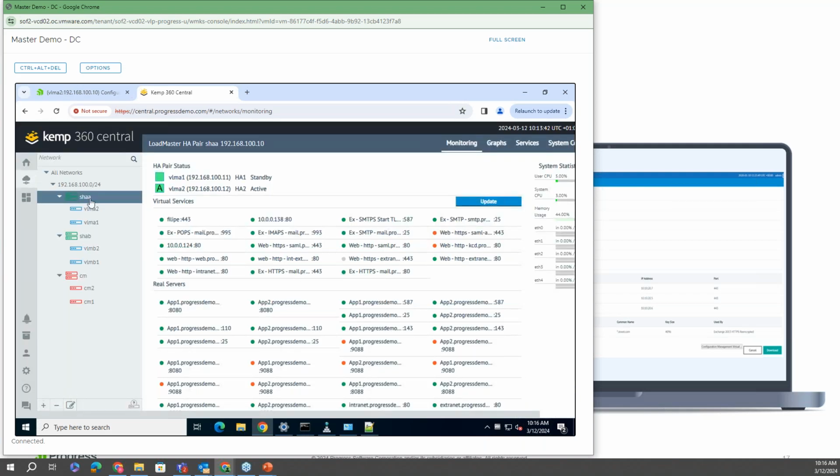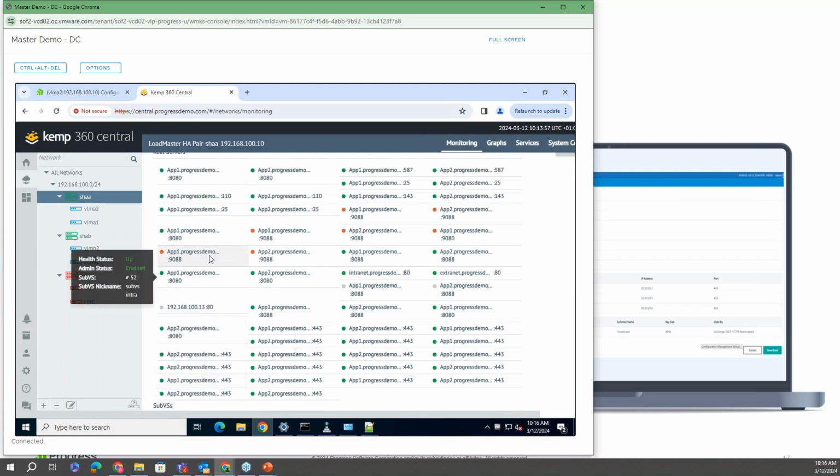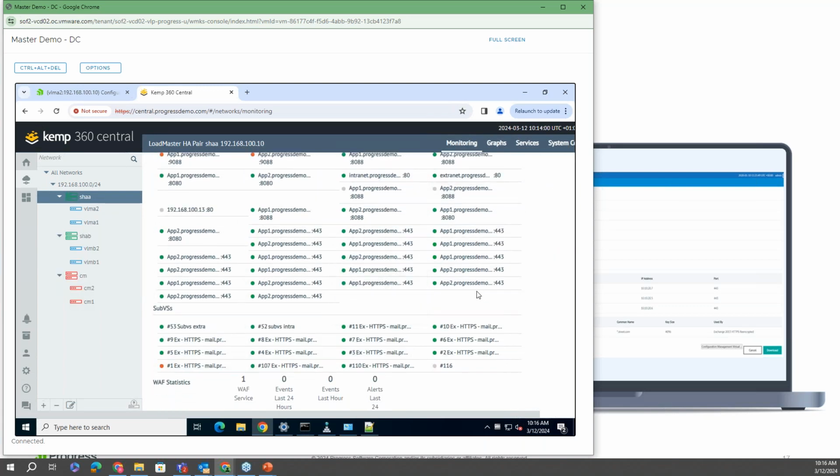And now I could go into my HA pair and get a main overview of all the services that are there. How are they doing? Are they good? Are they disabled? You see that here in gray, that one is disabled. These are down. And the same in my real servers, I see if they're healthy or not.